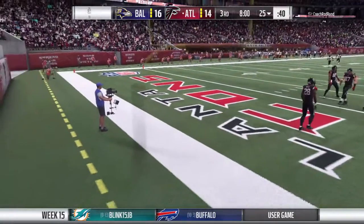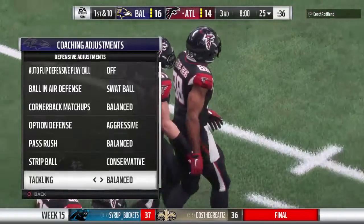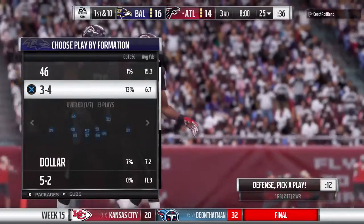And this will not be returnable. It's out of the back of the end zone for a touchback. Here comes the Falcon offense now as they get set to take over here. They're down here, but very much in this game.